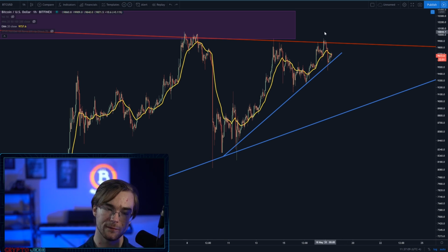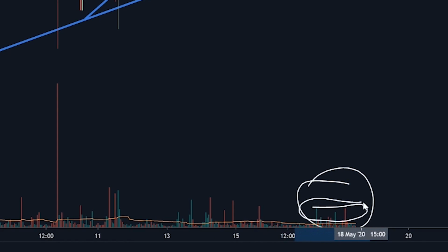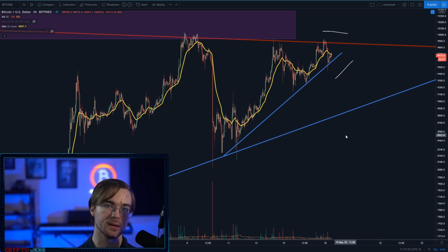Here's how you do it. You wait for a breakout above the resistance or below the support. You give it just a little while to see a big volume candle, something bigger than you've seen in the last little while. In this case, anything bigger than these three volume candlesticks down here will probably do. That will be a confirmation of bullish breakout volume or bearish breakout volume.